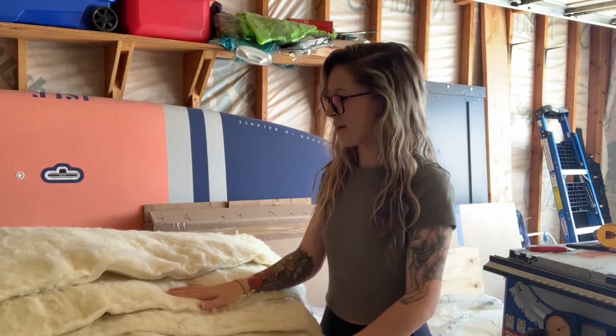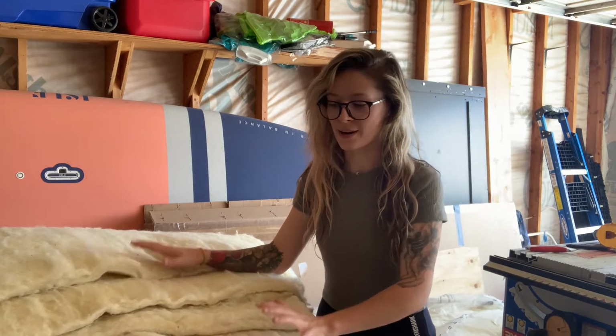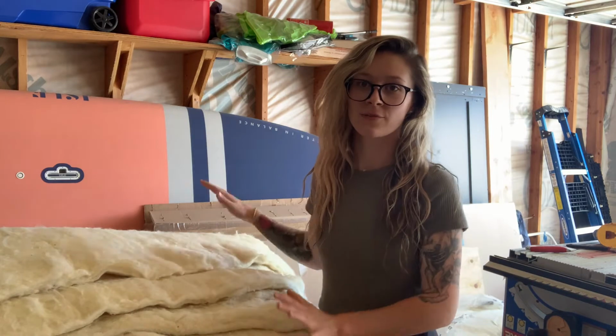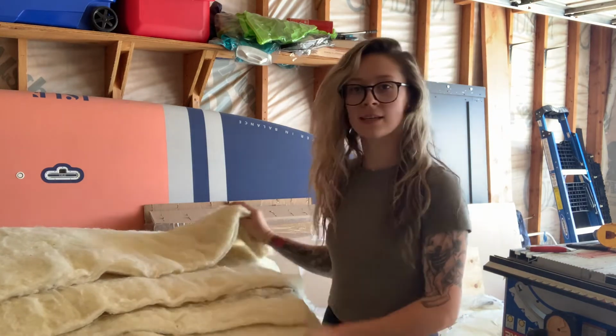It's safe for pets. It has a really high insulation factor, so it keeps cool in the hot months and keeps it nice and warm in the cold months. And it's good for moisture protection because it's just wool. So we went with that because it was highly recommended for van life and it's easy to use.